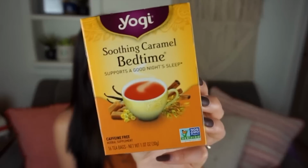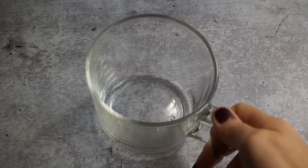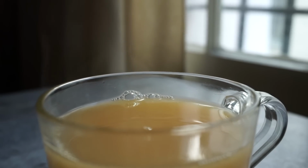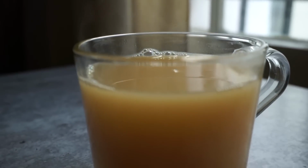Okay, let's move on to tea. I love tea. I'm a coffee person during the day, but tea person at night all the way, even in the summertime. It's just so cozy. And my favorite one, especially this time of year, you guys probably already know, is this one. It's a caramel tea, and I do a splash of unsweetened soy milk or almond milk in there to make it really nice and creamy, and it is so delicious.